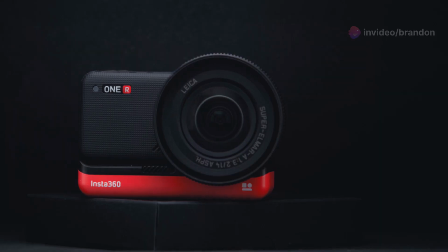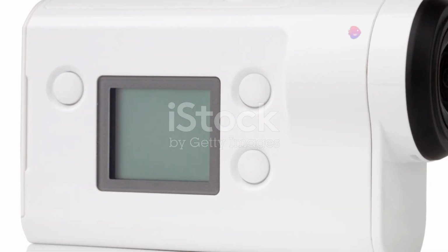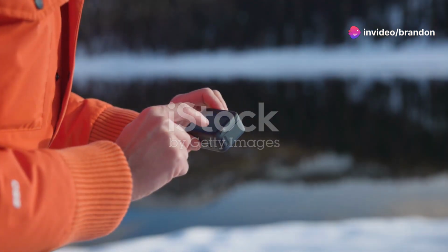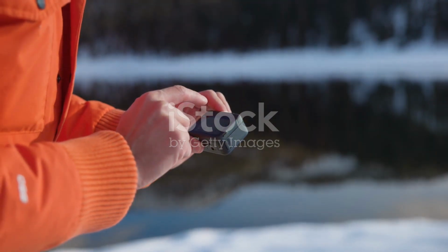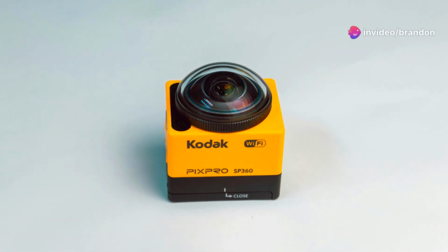Now, let's switch gears and talk about the Insta360, a camera that takes a completely different approach to action camera design. The Insta360 is a modular action camera, meaning you can swap out different components to customize its functionality. This modularity is what makes the 1R truly unique.